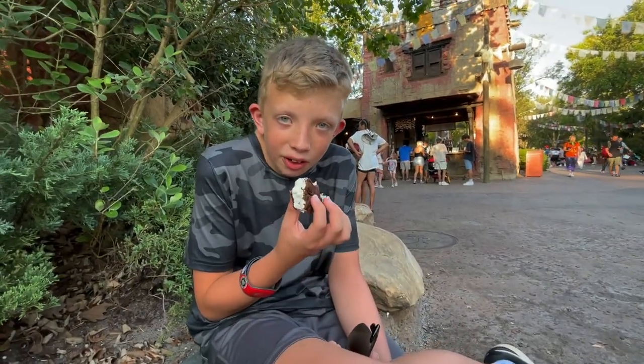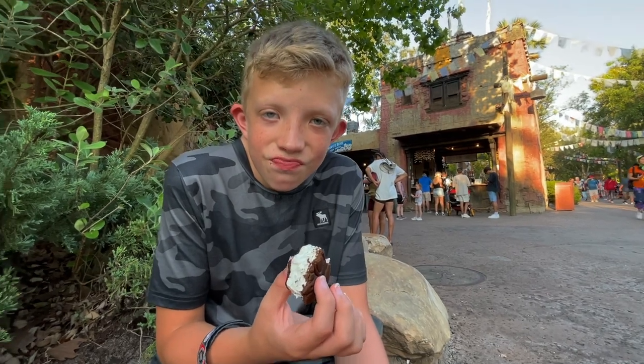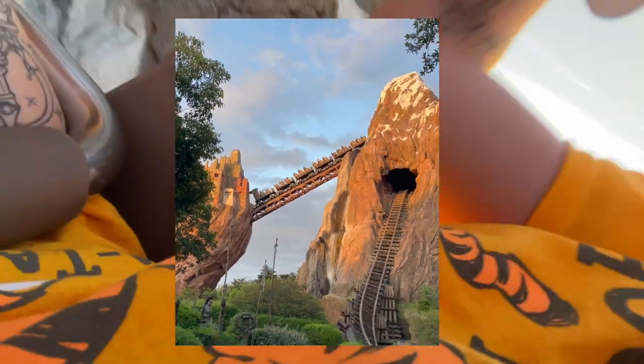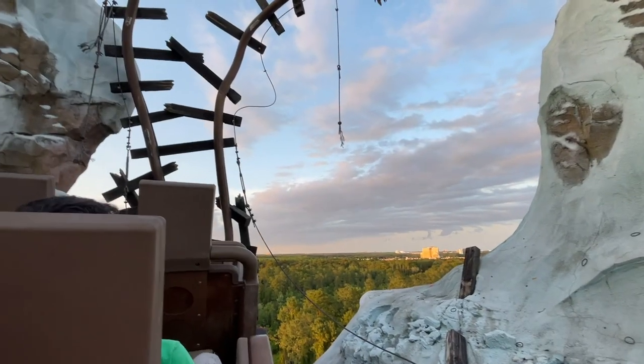Premium bar, so almost done with it. What do you think is better? Do you like that one better or do you like the premium bars better? This. Really? Mm-hmm. You like those better than the premium bars? That is so crazy. Uh-oh, there seems to be something missing.